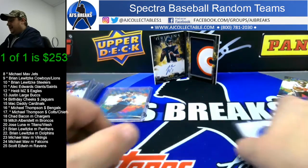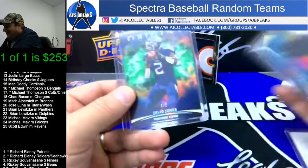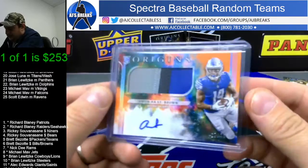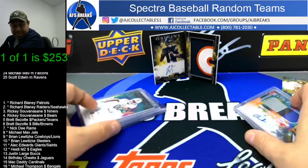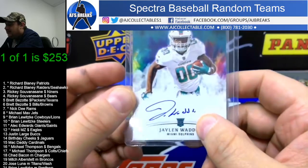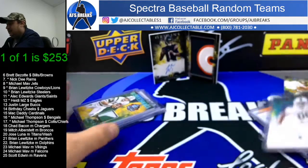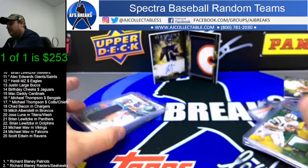All right, let's do a recap. We got the jacked up T-Law for the birthday boy. We got Julio to 5, finally wearing Titans uniform. St. Brown to 75 RPA, three color. Right. We got Jalen Waddle. Maybe that's not an inscription. Maybe that's Waddle. Yeah, I think that's just Waddle. Nice hit though for the Fins on card. Rise to the Hall, Joe Namath, 8 of 10, two color patch.